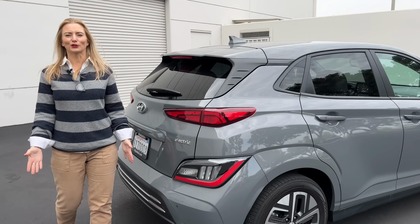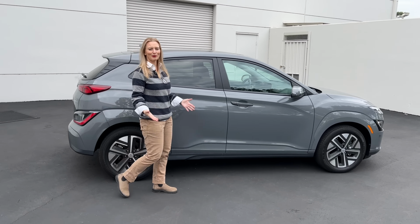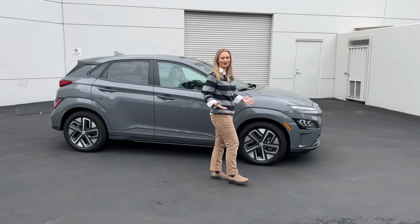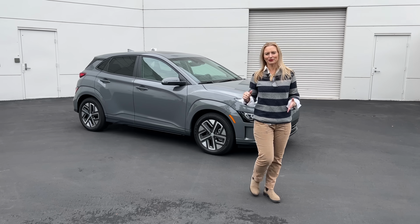While it may not be the looker that the Ioniq 5 is, the Kona EV still gets respectable range, great tech, and really spirited and fun driving dynamics. If EVs are new to you and you're in the market, I'd put this one on your list.